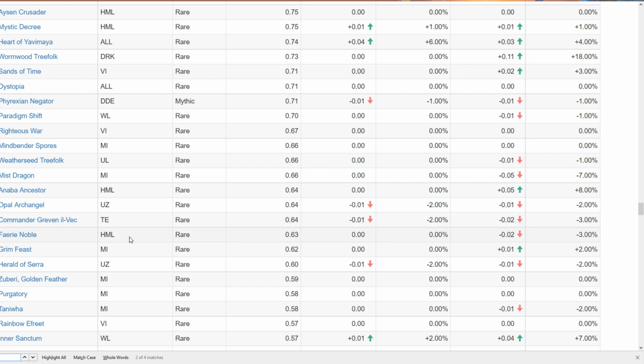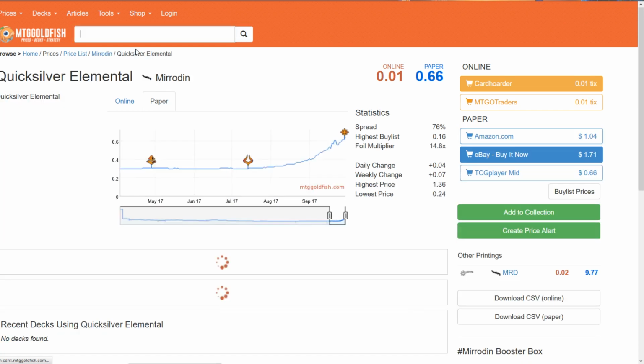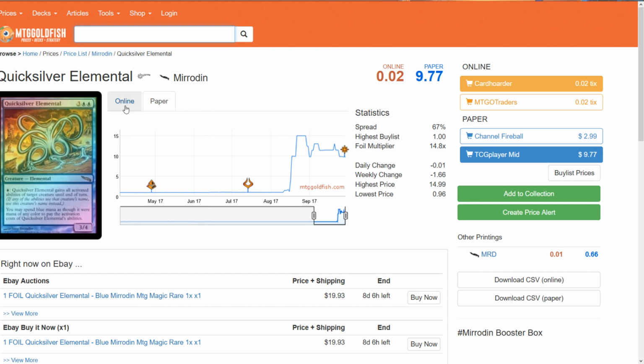If you are interested in up-to-date market alerts, I talked about Quicksilver Elemental for my patrons. I think Quicksilver Elemental is about to pop because there are not that many copies left of this card. Yep, I think this card's about to pop. The foil went... Oh, man, I was gonna invest in the foil. Whoops. Oh, well. Missed that one.